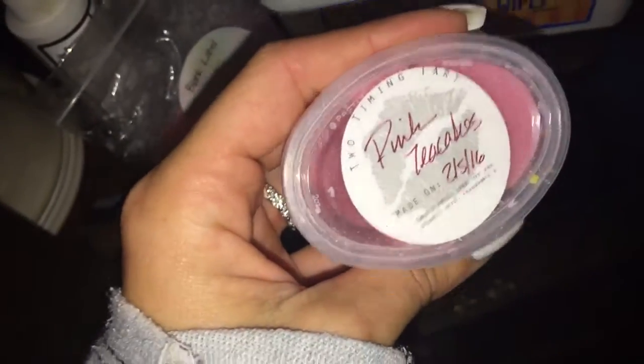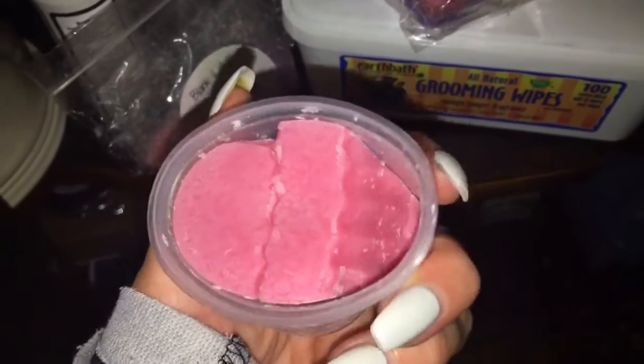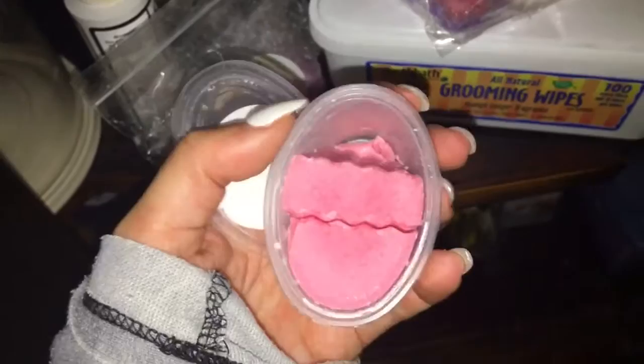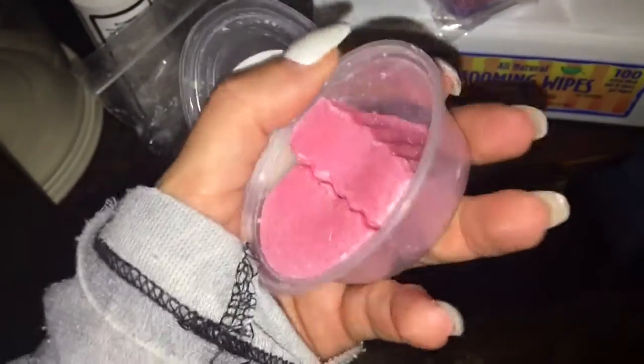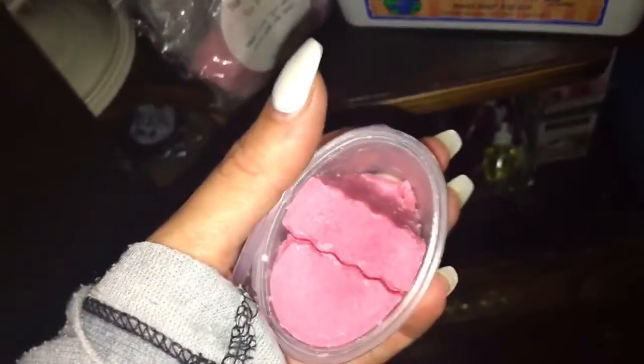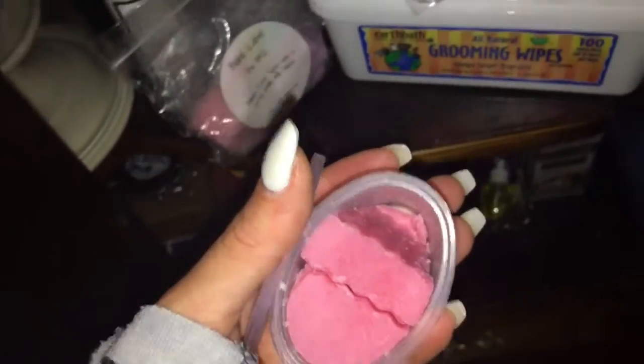Over here, this is probably one of my favorites along with the Southbound, Pink Tea Cakes from Two Timing Tarts. This is incredible. So let me just show you. I melted just this one little corner. So this is less than a third of this scent shot, because you can see I cut it on an angle. This was such a little piece of wax and it lasted 3 nights. 3 full tea lights, so 5 or 6 hours per tea light, the strongest way to burn it. And the scent just never went away. I think I probably could have even gotten away with a 4th night.